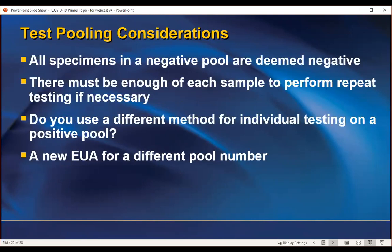The next slide. Here's how it works. This is based upon a mathematical formula that was actually worked out by a mathematician in World War II. They were testing recruits to the Army for syphilis, and they wanted to save time and reagents and work. And they determined that if we take a number of samples of blood, pool them, and then test the pool one time, if it's negative, everybody that was in the pool is negative. If it's positive, you go back and you test each individual sample.